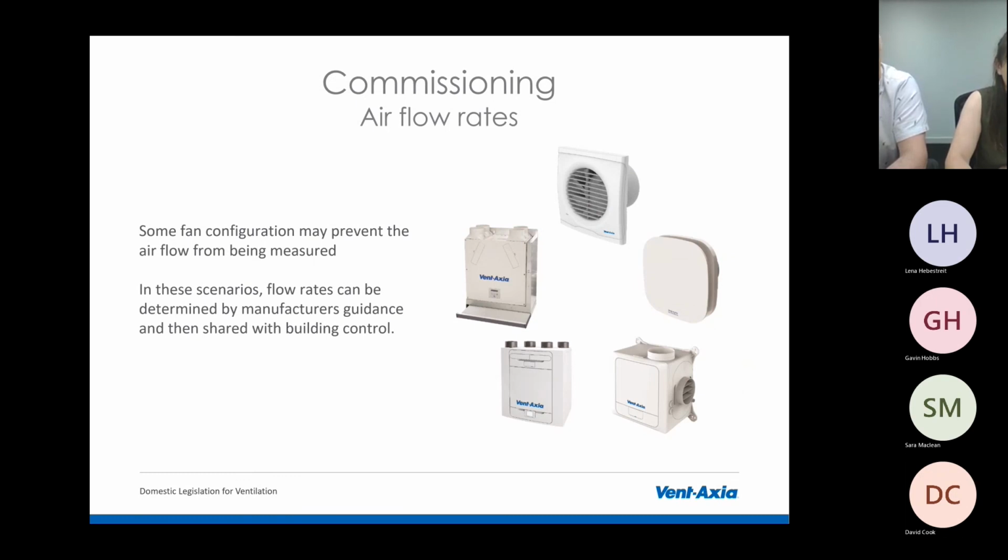In some scenarios, the configuration may prevent airflow from being measured. In this scenario, you will need to determine the flow rates as per the manufacturer's guidance.